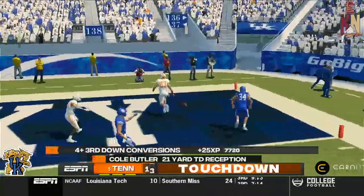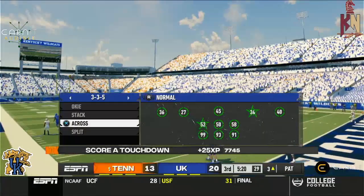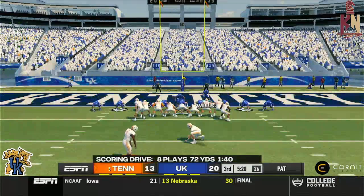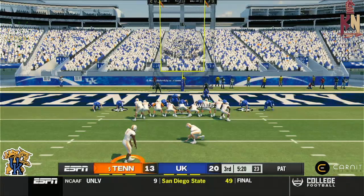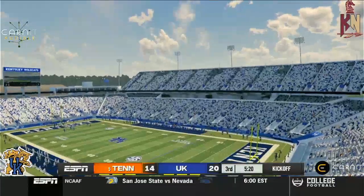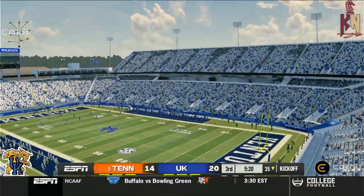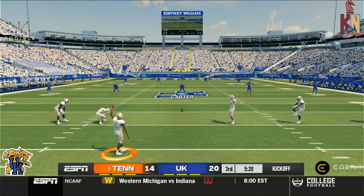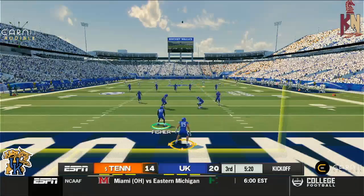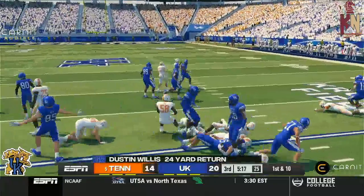He's got it out to his tight end. Touchdown, Tennessee! Splits the uprights with the extra point. Tennessee to kick. Willis to return. Nice kick, plenty of distance. He's to the 20. Gets out to about the 21.